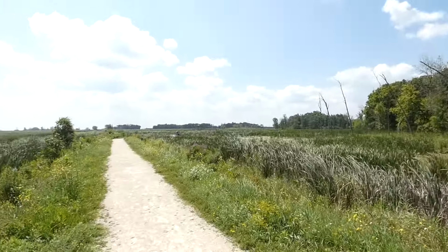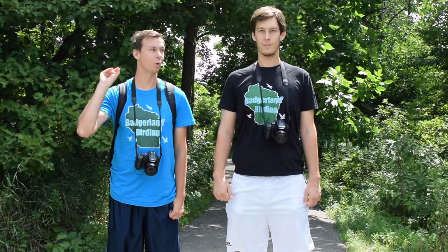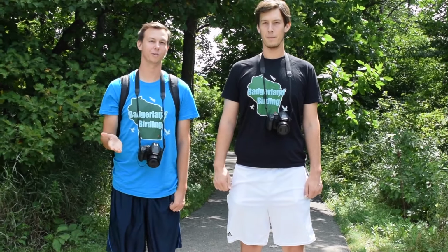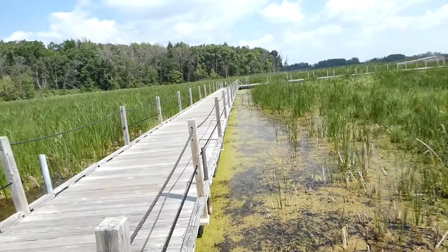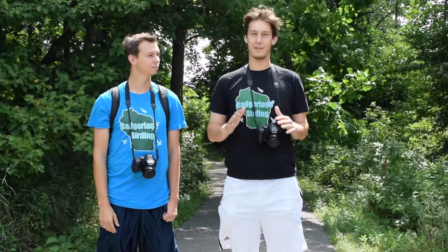Hey everybody, Derek and Ryan here from Badgerland Birding. We're at Horicon Marsh, and we were actually walking down one of the other roads, and we asked the lady if there was anything out there, and she told us that there were a couple whooping cranes here at the floating boardwalk. So we're gonna go out there, see if we can find them. It's always a great day when you can find some whooping cranes. So we'll also see if we can find some other species out there, and hopefully it'll be a good trip. Yeah, we're gonna look at the cattails that are around there.